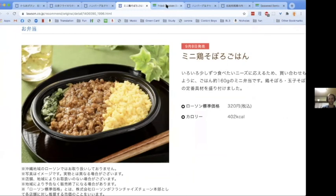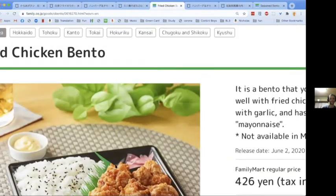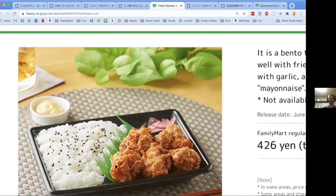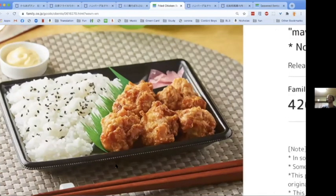All right. So next I'm going to run to my number two. This one, no surprise. I think you're going to know what we're talking about here. Absolutely. We're talking about the karaage bento, the fried bento. There she blows.